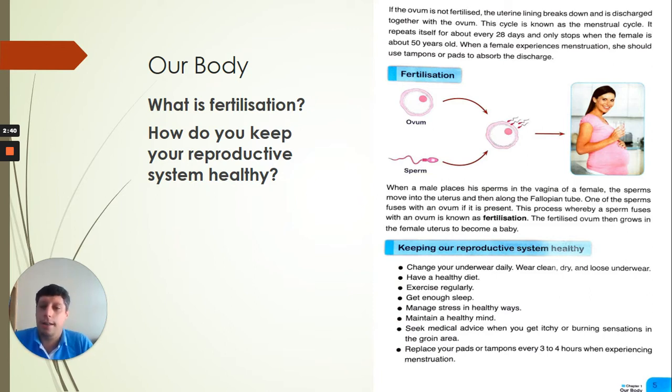Have a healthy diet. As you've learned, for all of your systems, your digestive system, excretory system, your heart, your internal organs, external organs, all of this depends on having a healthy diet to maintain clean systems. You should exercise regularly, just like the other systems. Get enough sleep, just like the other systems. Manage stress in healthy ways. Stress plays a major part in the health of our reproductive system. Stress can cause lots of different problems within our reproductive system.